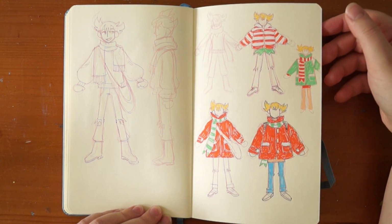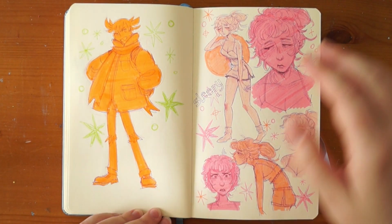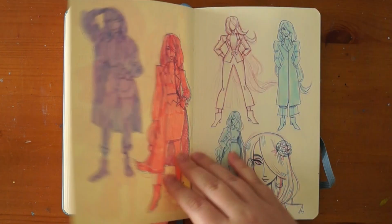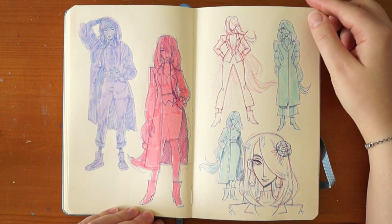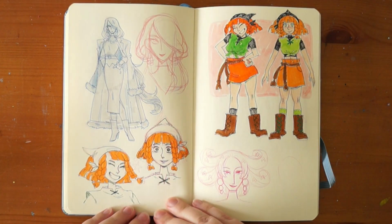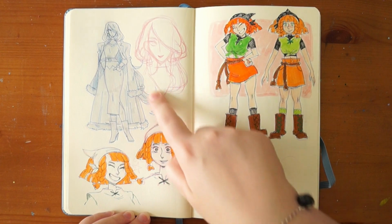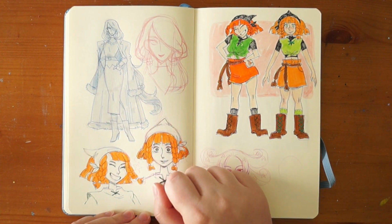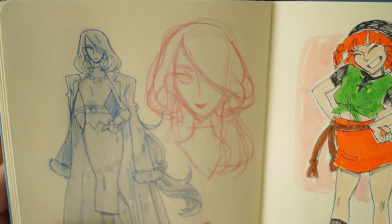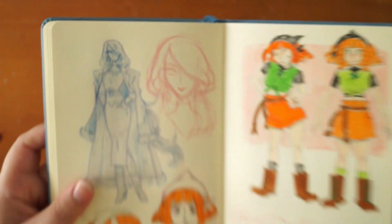People really liked Barry's puffy coat, which I understand. He seemed far too cold before. And there's Cynthia, the sketches for her. I don't know why, but I really like this loose sketch that I did of her. If it would focus. There. I just really like it.